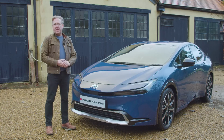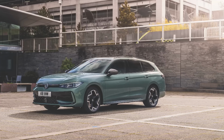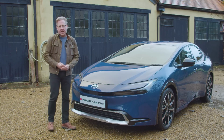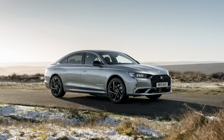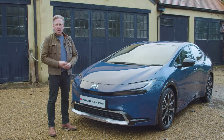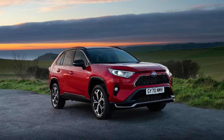Much the same VW Group PHEV drivetrain that features in those cars is also used by Skoda's Superb IV and the Volkswagen Passat e-hybrid estate for much the same kind of budget. But a potential Prius customer would probably be attracted by something a little more stylised, like a similarly priced Mercedes CLA 250E, or maybe a DS9 E-Tense. Or perhaps, if you want something a little left field and with more power, a Renault Rafale E-Tech 4x4. And of course, your choice would widen further if you were prepared to consider an SUV, but Toyota covers that market with its RAV4 PHEV.